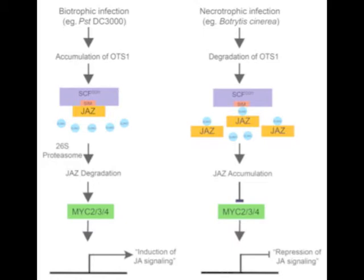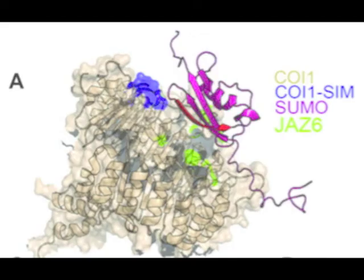So you said that the SUMOylated JAZ proteins somehow block the COI1 receptor. Within the paper, you found something about the specificity of that response. Can you say something about the molecular interaction that occurs there? When proteins are SUMOylated, they can do one of two things. SUMO is conjugated onto target proteins, and that can block interaction with their normal interacting partner. The other way is that the SUMOylated target protein can interact with other proteins which have a SUMO interacting motif, or SIM.